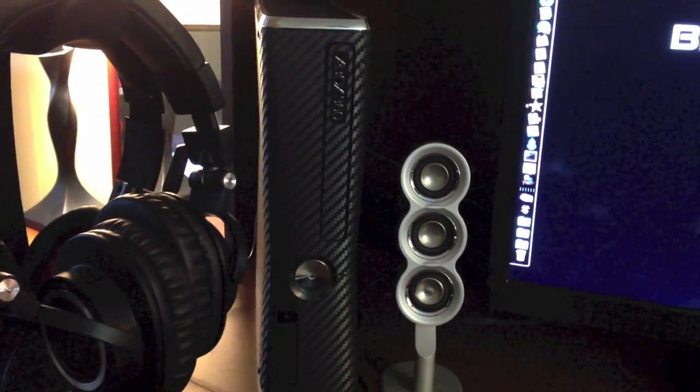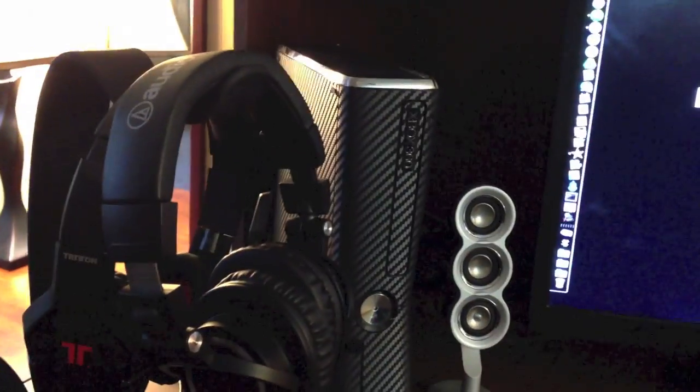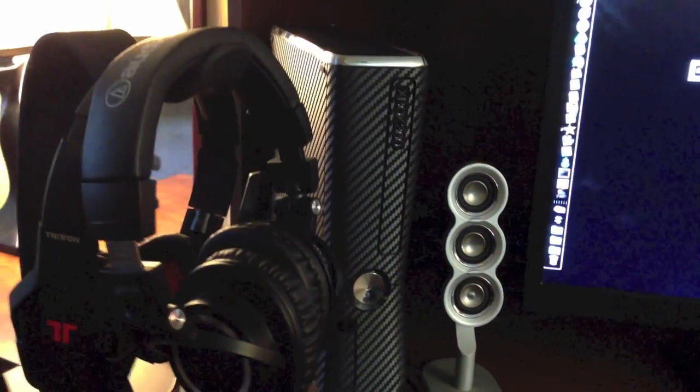Next we got the Xbox 360 250 gigabyte version wrapped up in iCarbon skin, looking sick. That's actually the one that came with the Kinect. I don't have the Kinect on my desk. I thought about it because I don't really use the Kinect for the games. I use it for talking to my Xbox and gestures and stuff. I thought it would have been pretty sick to put it up there somewhere, but it's just in the closet right now.